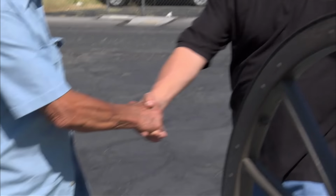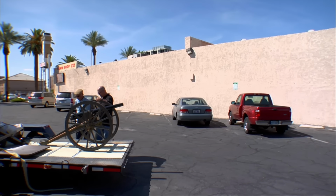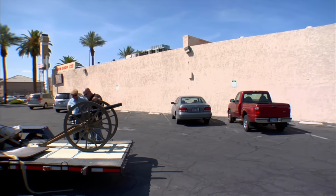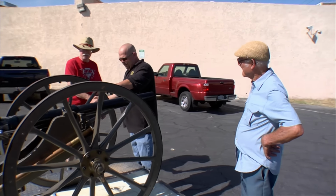All righty. Sounds good to me. All right. Thank you. No problem. Appreciate it. I love this cannon, but there's no way I can buy it until I make sure it's authentic and it fires. Before I do that, I have to bring in a buddy of mine who's an expert in 19th century weapons. Hey, Rick, how's it going? Hey, Rick, yeah. What do you got here?